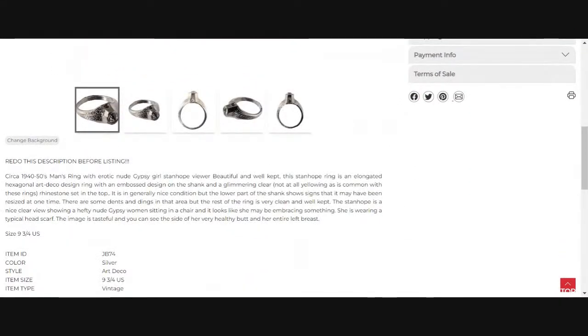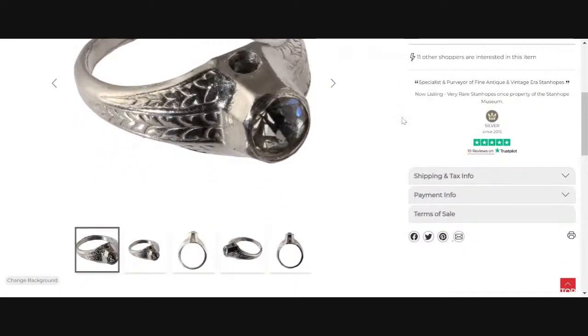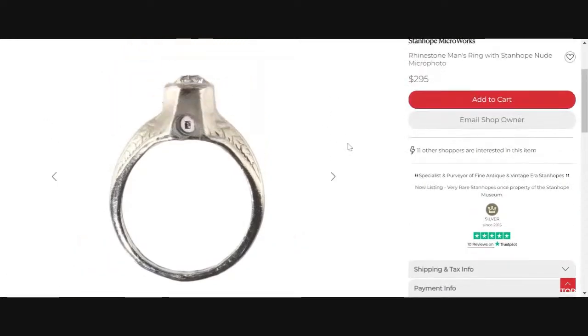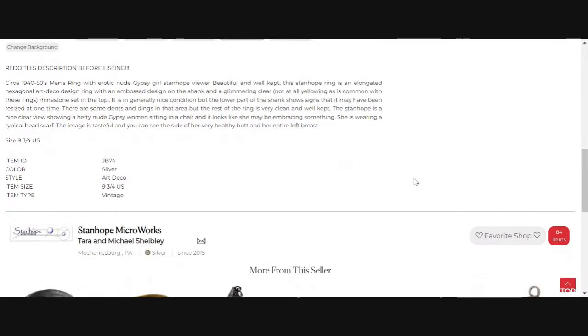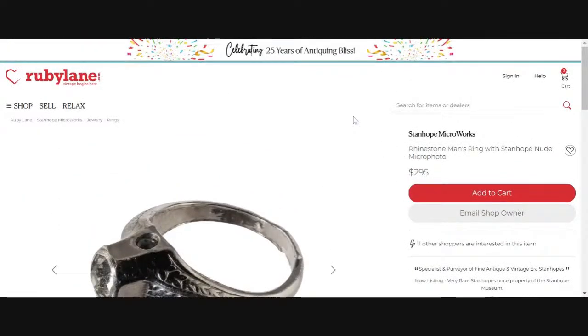This one they say is circa 1940s, 1950s, and it does use kind of a slightly older style to it. You can almost barely make out the image if you want to go and do that on your own time and zoom in. They say it is a new Gypsy Girl Stanhope in excellent condition. Size 9¾ US. All right.